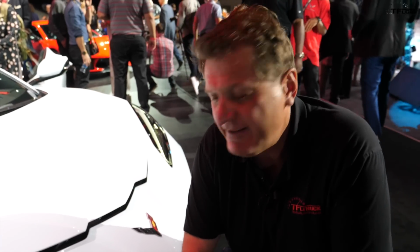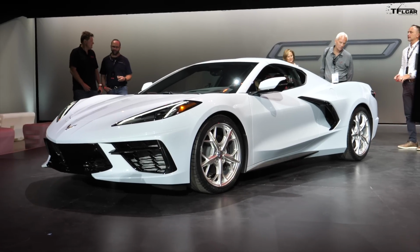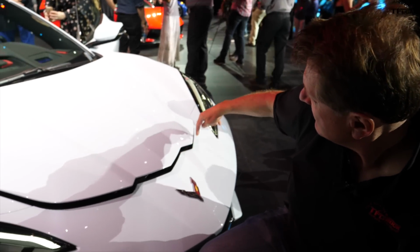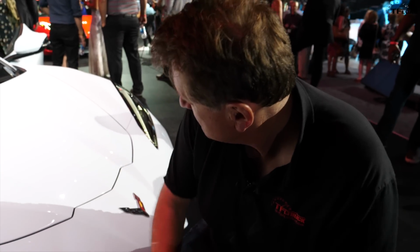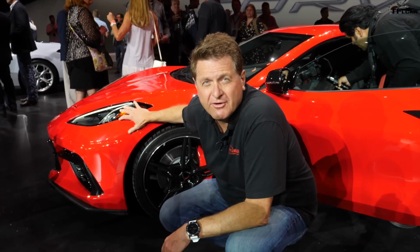And Corvette has always been kind of the practical man's sports car, and I think that the GM engineers really wanted to keep that theme, so they provided not only a trunk but also a pretty cool front. Look at the shape of this front trunk. That's pretty cool. Yeah, that closes easily.